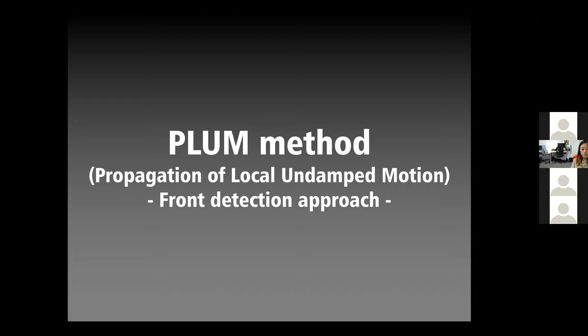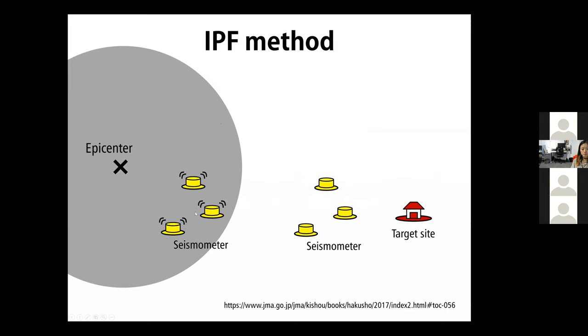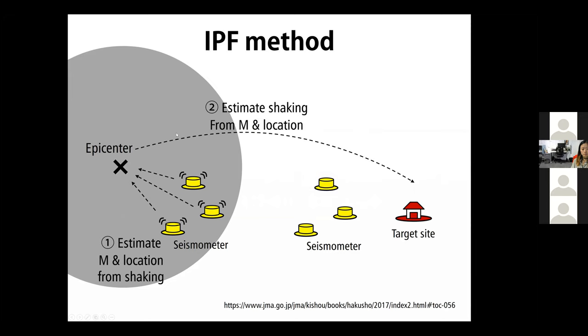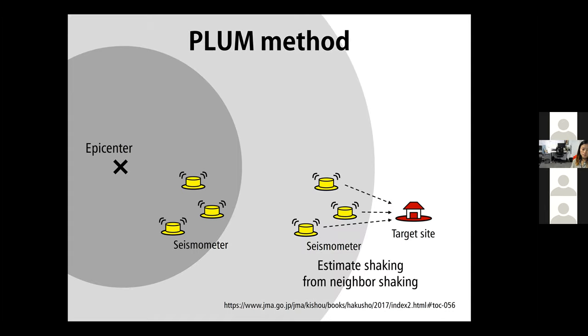The second one is the PLUM method. This is a new approach. It is essentially a front detection approach, used when the waveform is approaching your place. The conventional source determination approach, like the IPF method as I showed in the movie, used the seismometers very close to the source, determined the location and the magnitude from the shaking at those seismometers, and then computed the shaking at your target site. So you can compute the estimated shaking for the entire country once you determine the location and magnitude of a single earthquake. Whereas the PLUM method is different, because the PLUM method does not determine the location of an earthquake.